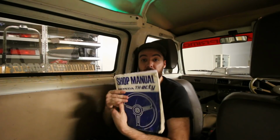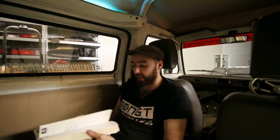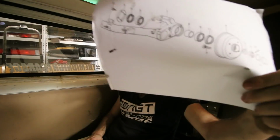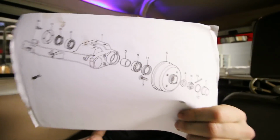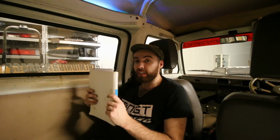So then I went on the journey to figure out what the actual sizes of the rear wheel bearings were. I checked on Mini Truck Talk, I checked on some Honda Acty forums. I even got the original shop manual with all the information. And the only thing I got was this exploded view that had the rear suspension on it. I even went to the Honda dealers, and even though they really wanted to help me out, they just couldn't find the information on this car because it's just way too rare. And since it's a first generation Acty, there's just not that much known of it in comparison to the second generation and third generation Honda Acty. So that sucked on my part.